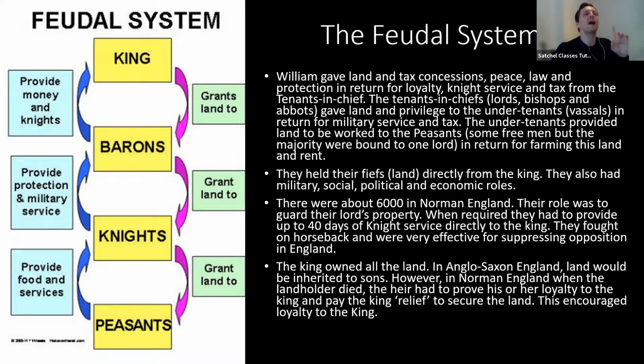This made it far more likely that you're going to get this loyalty to the king. Because if you're loyal to the king, you get land. Land makes money. Land is kind of like inheriting a company these days. It's not necessarily cash in itself, but it's going to make you money. So if you know being loyal to the king is going to make you money, you're going to be loyal to the king.